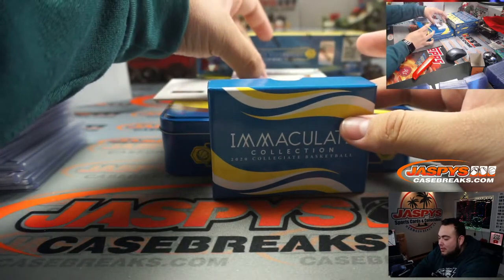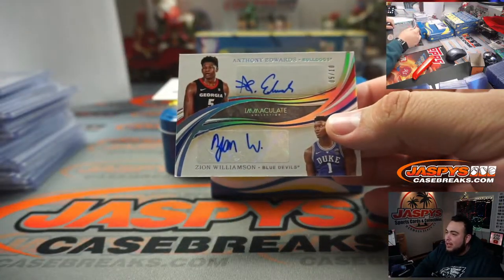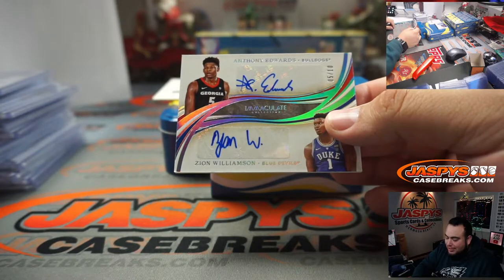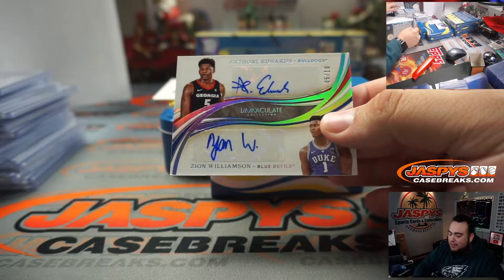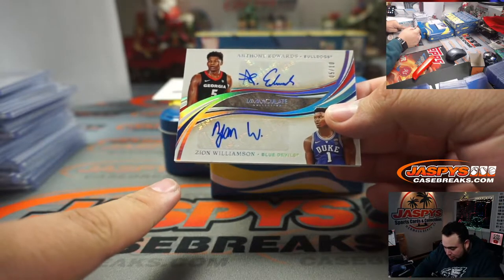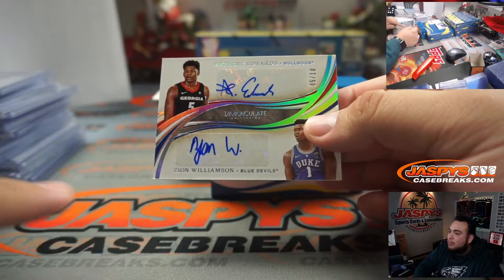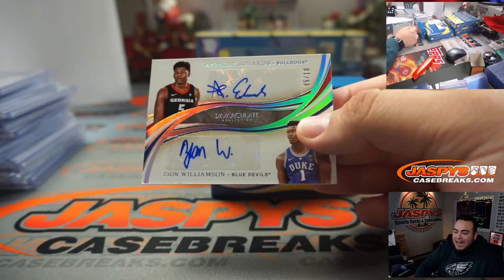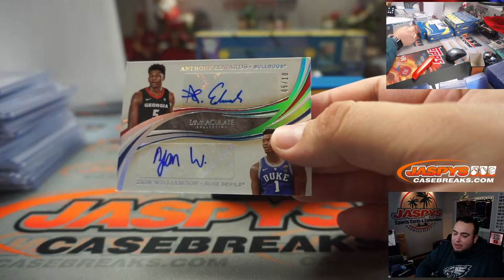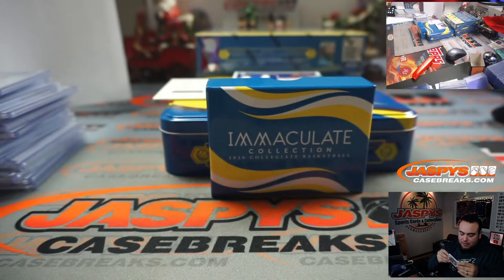How about the last two number one picks in the NBA? Anthony Edwards, Zion Williamson, 5 out of 10. So I only see a little chipping right in the corner. Maybe a little on the top corner. Look at that. 5. Going to Jay with Prism Retail 264, spot 5.